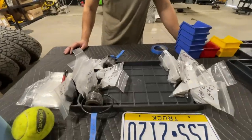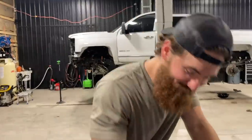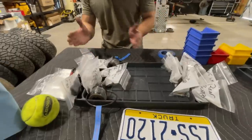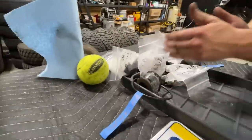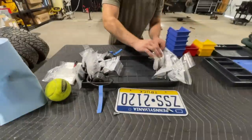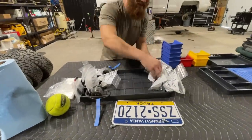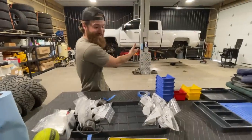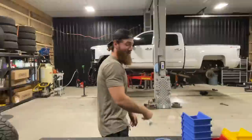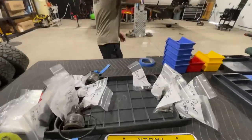And Jake had a wildly genius suggestion this morning. What is this, Jake? What does this symbolize? Right here, we got the front of the truck. You got your driver's side, your passenger side, your rear passenger side, and your rear driver's side. So wherever you take the bolts off of, you place in that corner of the truck, just like that. So you go, oh man, I want to put the ABS brackets back on. Boom, right there where they would be on the truck.